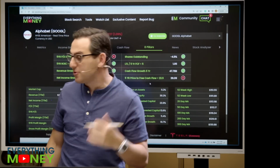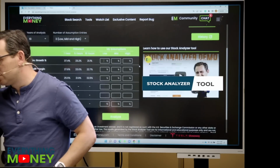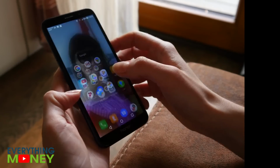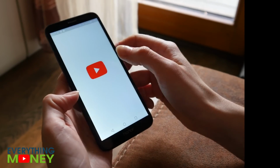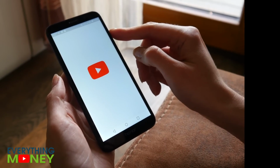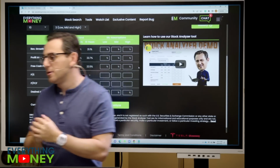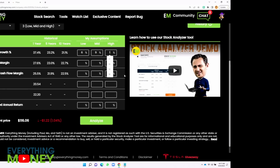So let's take a look at this company going forward. We're going to go to the stock analyzer tool. All right, again, big growth levels. It is Google. They own YouTube, which you're on right now. The 2 largest search engines in the world are google.com and youtube.com. So they're dominating that. They are the biggest online advertiser. So 6, 9, and 12%.